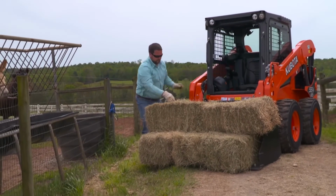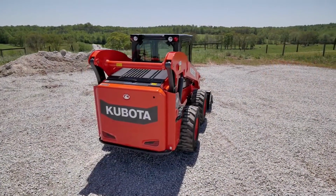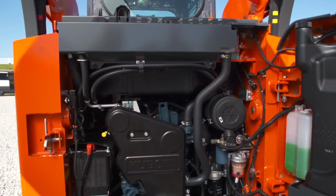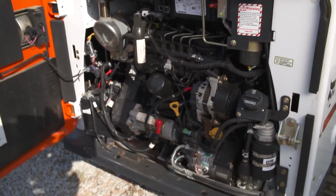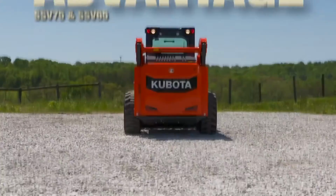Easier maintenance is also possible on Kubota SSVs due to a unique rear door mounted fuel tank. It removes a large volume of space out of the engine compartment, thereby allowing more room to do daily maintenance checks. The competitors have crowded components and over-cluttered engine compartments due to the added emission regulation parts.